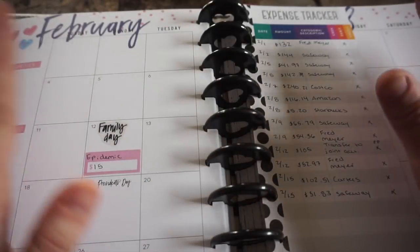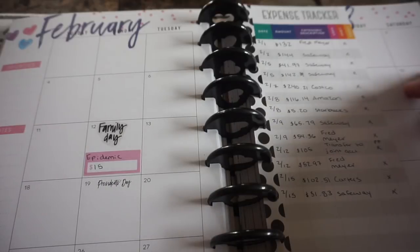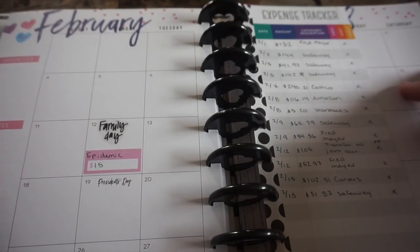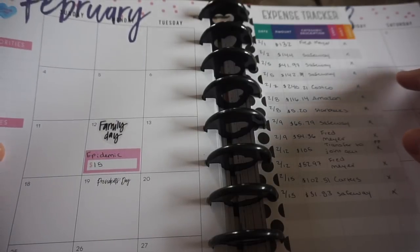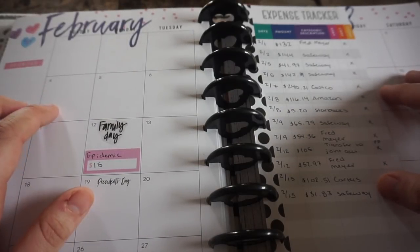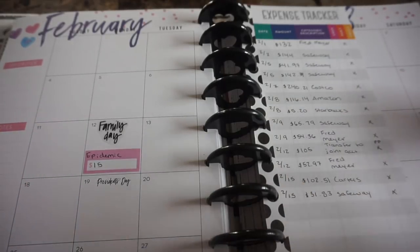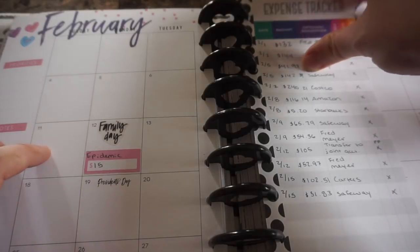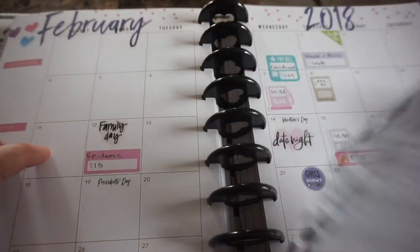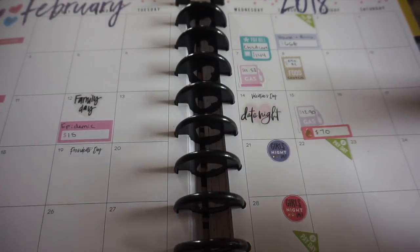Okay, so if you've been following along with my planner flip throughs, you will know that I have really struggled to use my monthly spread since, I don't know, probably November. I just didn't really know what I wanted to use it for. And now that I'm really focused on budget planning, I feel like a big chunk of my monthly spread is taken up by bills and that kind of thing. So on here, I have all of my bills laid out, all of my paydays.